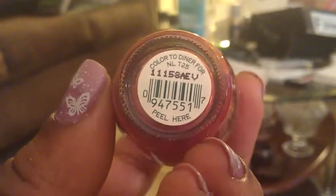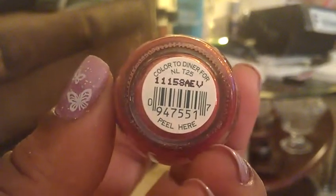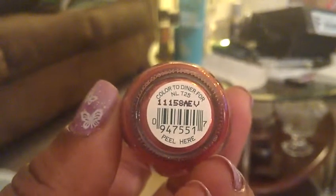This one here is Color to Dine For, and I believe this is from the, I don't know if that's Texas line.